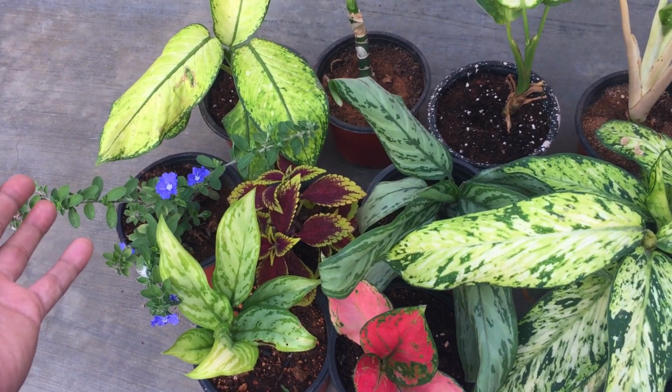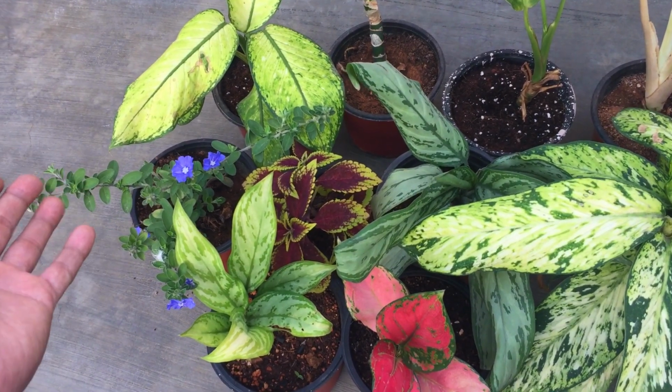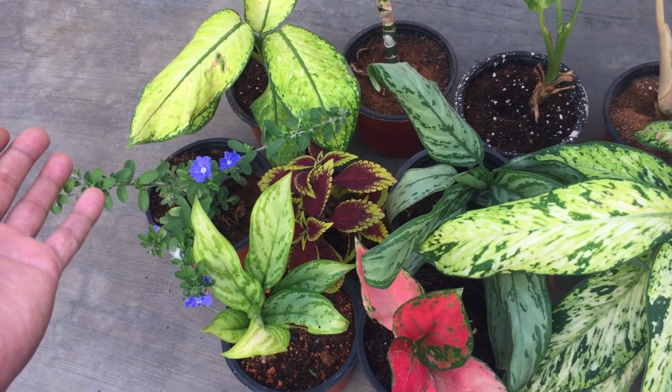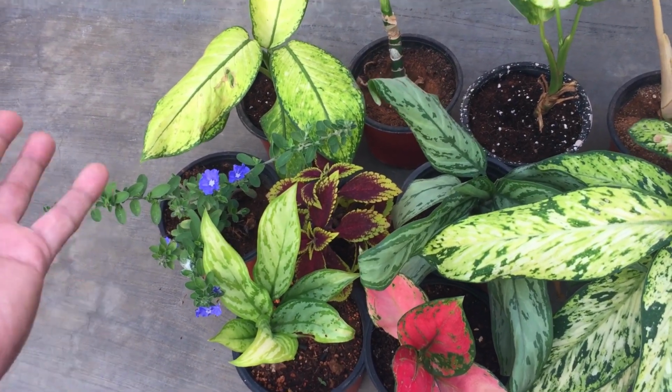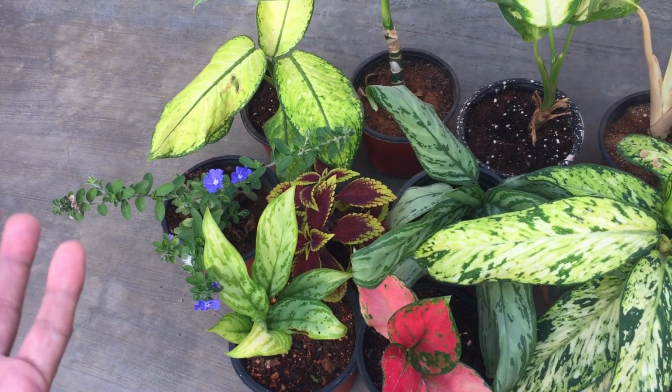When I divided this plant, I got around 4 or 5 plants out of it. So for 50 rupees, I got around 5 plants. I was able to divide them from the root. So you can see it is very affordable.